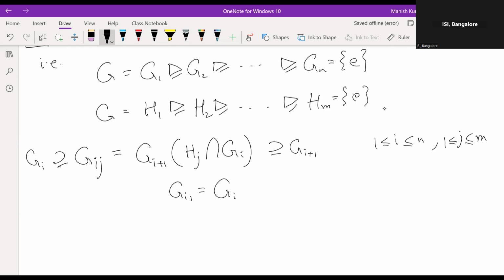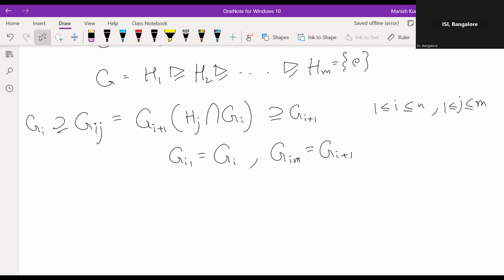Yeah. And what about Gim? So Gim means j is m, so Hm, yeah. So Hm means identity. So this intersection is identity. So Gim is Gi plus 1. So you can see the first term is Gi, and the last term among these Gij is the next guy, Gi plus 1.